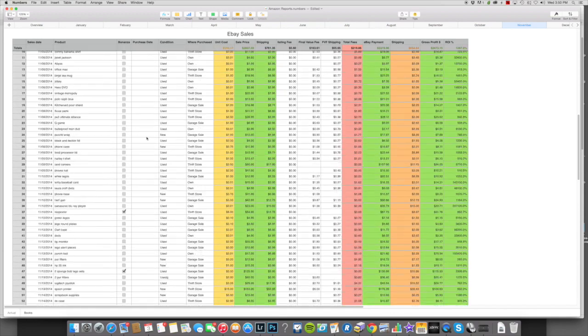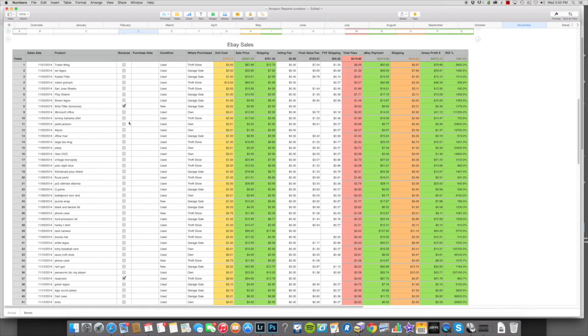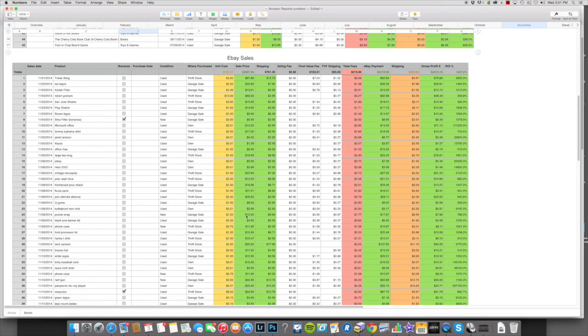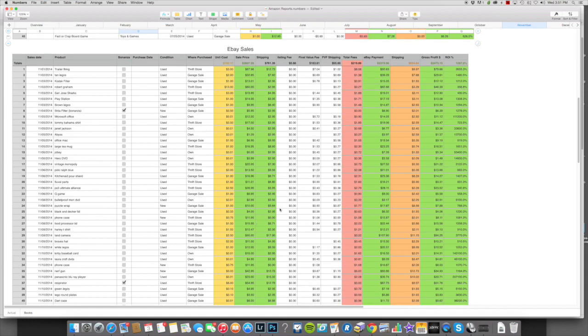Let's go through and see if we can find a few items. Like I said, you can pause the video if you want to see more detailed things, but some software I sold, Microsoft Office, only 12 bucks. PS3 Ultimate Alliance Marvel game I sold for 27 bucks plus shipping. Just about everything is shipping. The only thing I do free shipping on is these phone cases here.